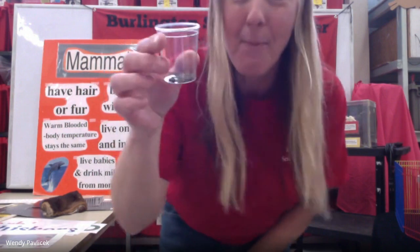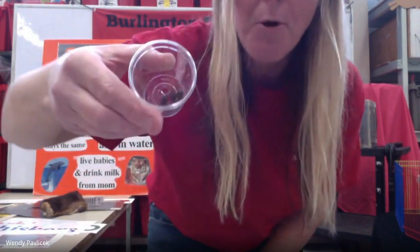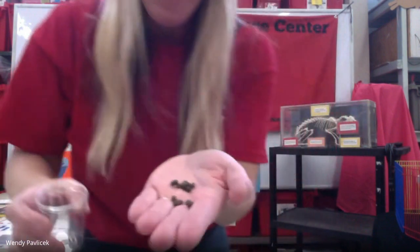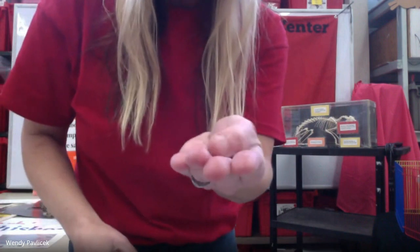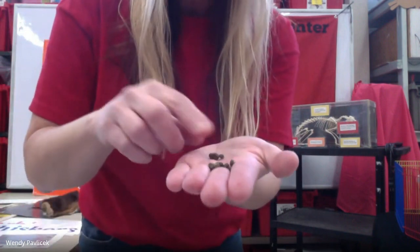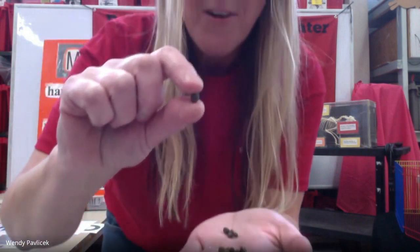And look what I brought with me today. I brought some rabbit poop. And I'm going to put it in my hand. I don't recommend doing this at home. And what do you notice about this poop? They are tiny little round pellets. I call them Cocoa Puffs. Don't eat them. They're not good with milk in your cereal bowl.